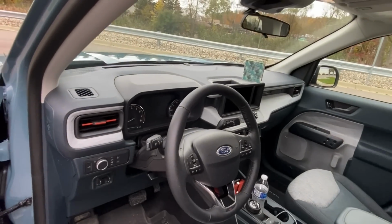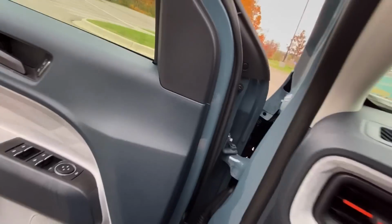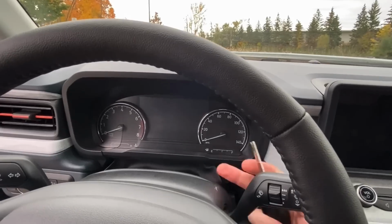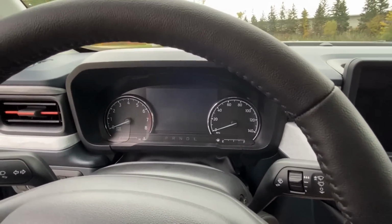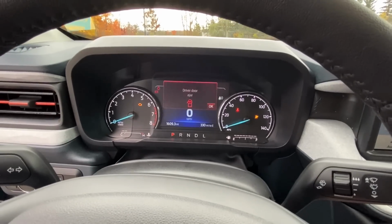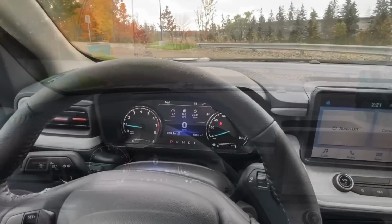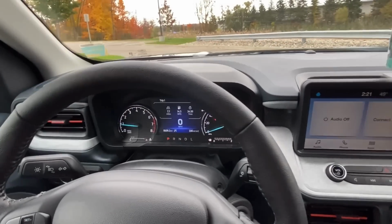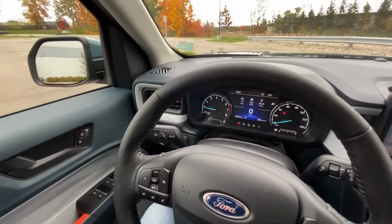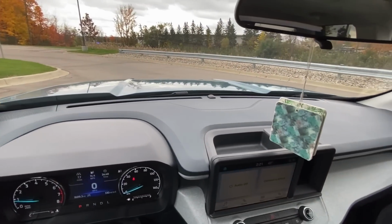Now this is the FX4 package, so we do get the FX4 in Lariat gauge cluster, which I really have come to like. I didn't order it in my next vehicle though for other reasons. I'll get to that later, but very nice gauge cluster. You get the nice built Ford Tough screen there, so you can see the mileage is about 1,600 miles. And kind of looking at it here, this is the interior for the most part. The wheel is holding up very nice. Nothing is breaking or squeaking really, so it's the dashboard, real nice there.